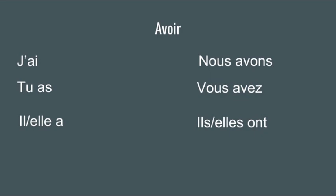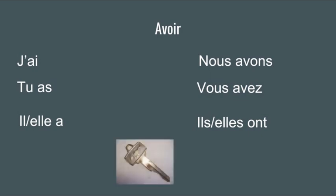Okay, so this is like the key part of our passé composé. It's one aspect of it. It's one piece of it. You're going to be adding things to this. This is our key.